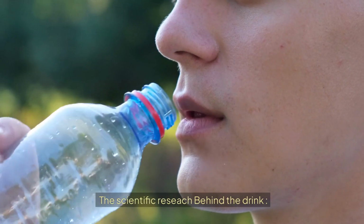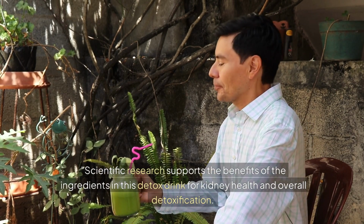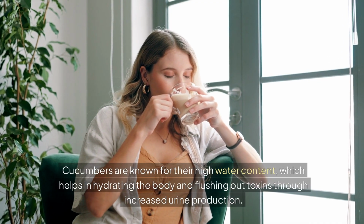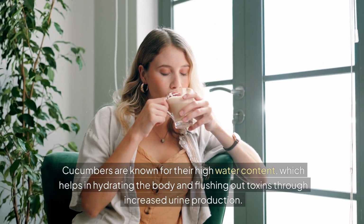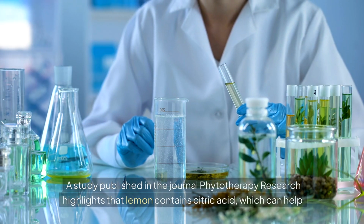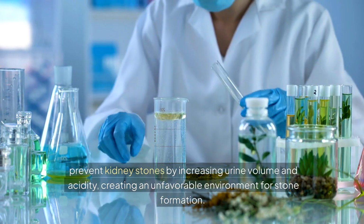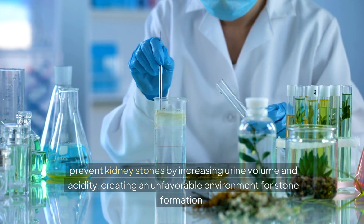The scientific research behind the drink. Scientific research supports the benefits of the ingredients in this detox drink for kidney health and overall detoxification. Cucumbers are known for their high water content, which helps in hydrating the body and flushing out toxins through increased urine production. A study published in the journal Phytotherapy Research highlights that lemon contains citric acid, which can help prevent kidney stones by increasing urine volume and acidity, creating an unfavorable environment for stone formation.